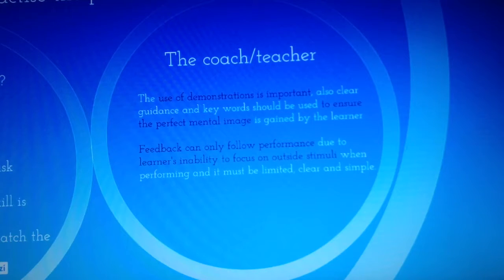So once we're starting to perform, we have some feedback from our coach or teacher, but it's important that our feedback is given after the performance, because we have to have our full attention on the performance itself. We can't focus on outside stimuli such as feedback until we finish performing and we can think about what we're doing. So cognitive stage, first stage, early learning kind of thing, lots of errors, lots of help needed to help us improve.